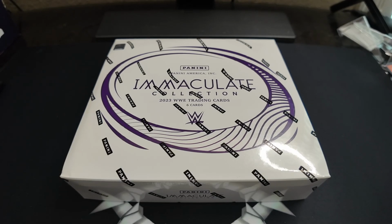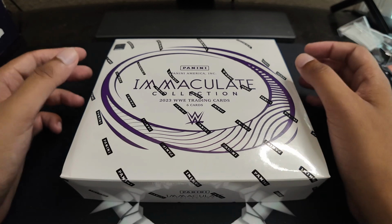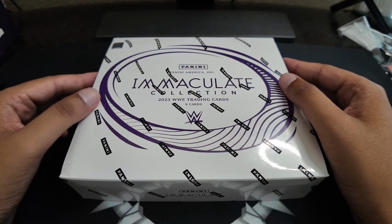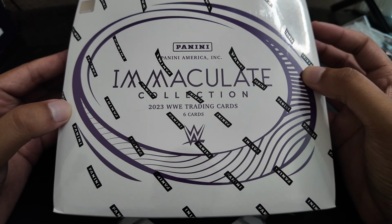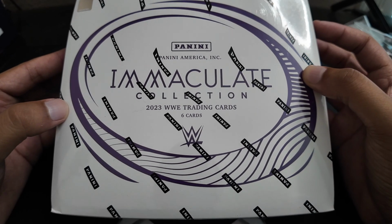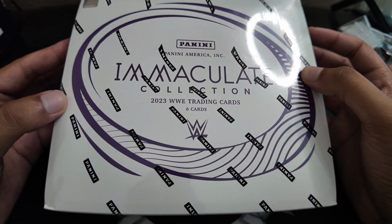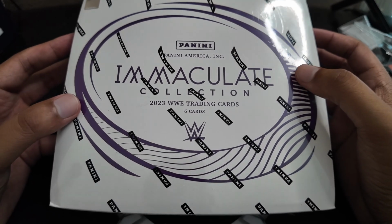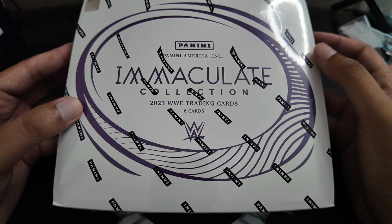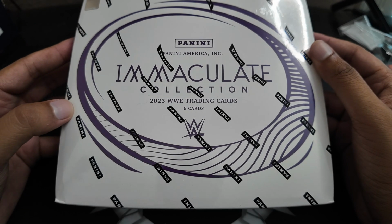What's good, everybody? Today we got another box break here for you, and it's a pretty big one. It's a pretty big boy right here. Today we're going to be opening up 2023 WWE Immaculate Collection. So this is kind of one of WWE's more higher-end sets, or more Panini's higher-end sets, but for WWE.